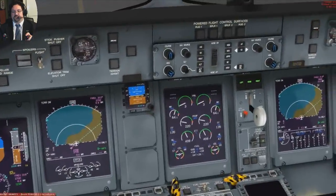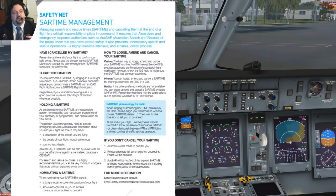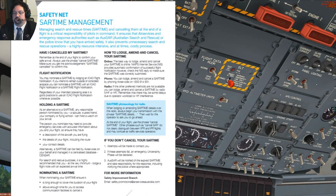Back to Brisbane Centre before we shut down. Brisbane Centre, QantasLink 328 Delta on the ground at Bundaberg, time 40. QantasLink 328 Delta, terminated. 328 Delta.